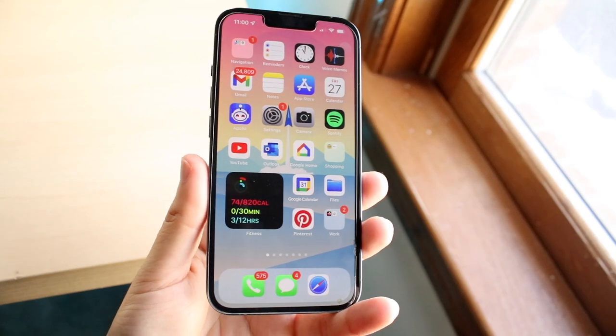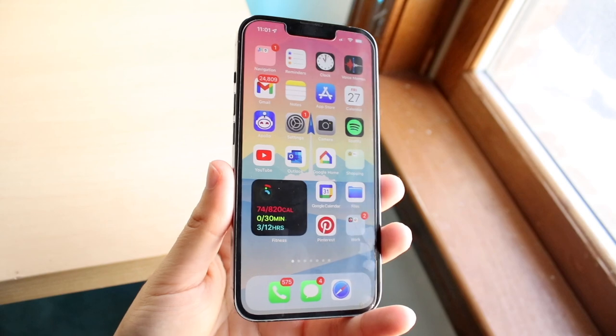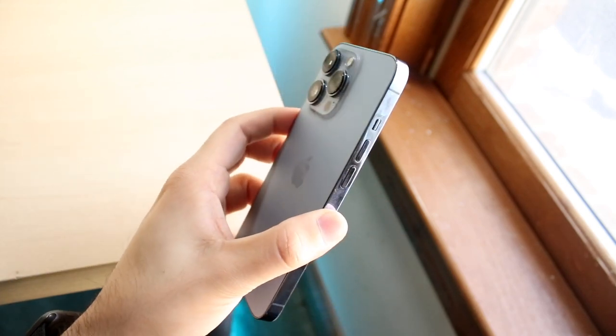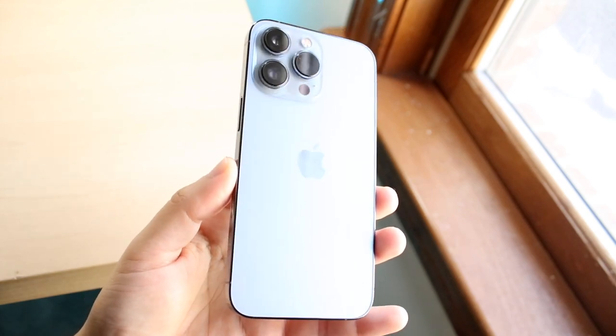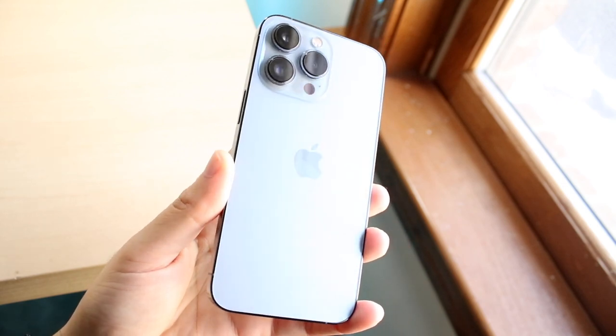Well, everyone, we are at a very interesting time right now because we finally get to talk about the iPhone 13 Pro and see how this phone holds up in 2023. Now, one thing that kind of hits home to me personally about this phone is that this has been the iPhone I've been using pretty much since the end of 2021.